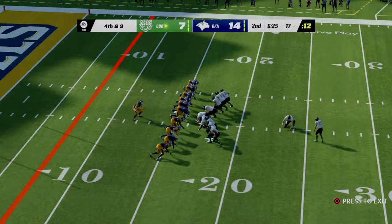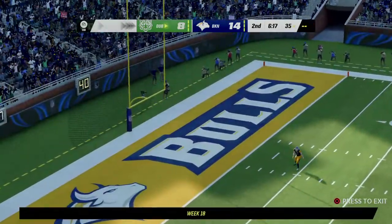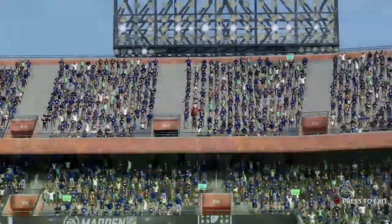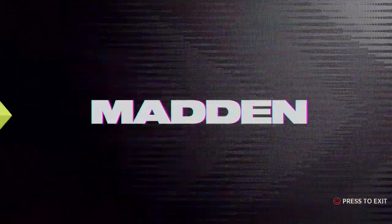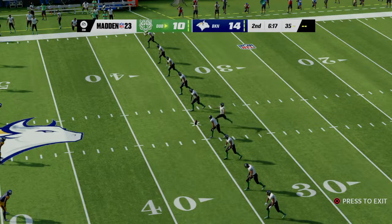Now on 4th down, out comes the field goal unit here. From the left hash, this from 34. And this one is right through. And they'll cut the lead back down to 4 now at 14-10. So they're able to end that drive with 3 points in this one-possession ball game.